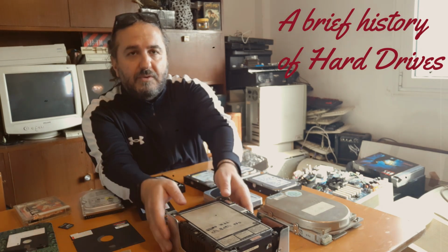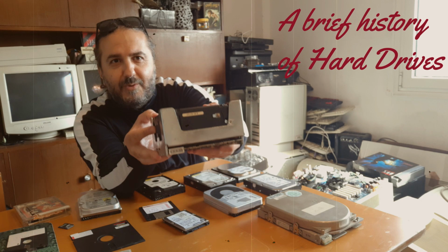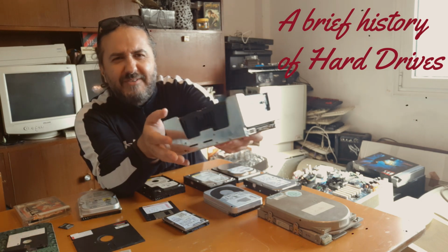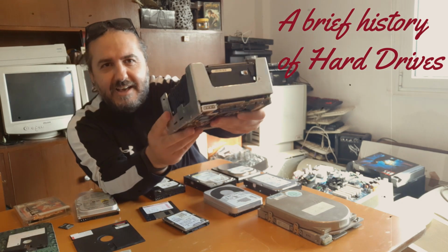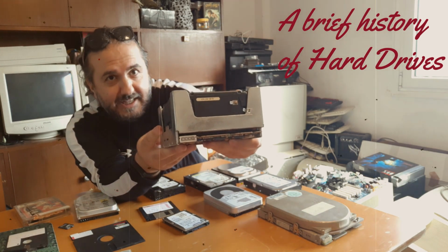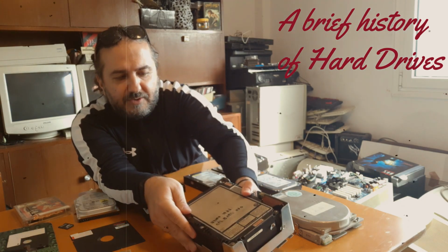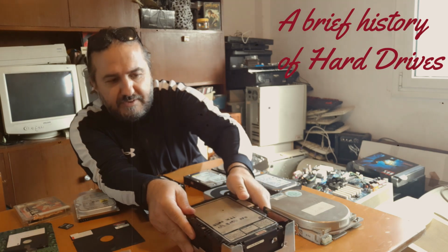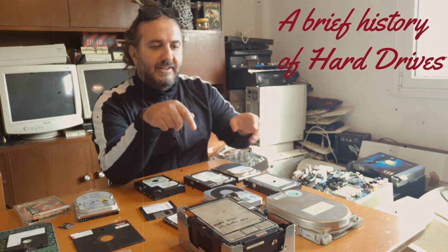And we had, of course, those, look at these guys. Oh, you see how heavy it is? Oh, it's extremely heavy. And this type was one of the first hard drives. And I have it, yes I have it. And in my exhibition, when this Corona stuff is over, you will have the chance to see this for real.